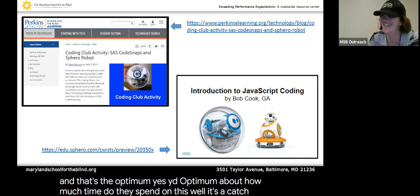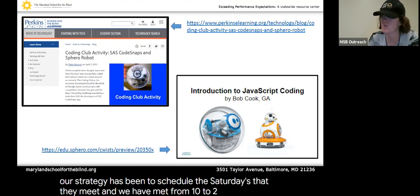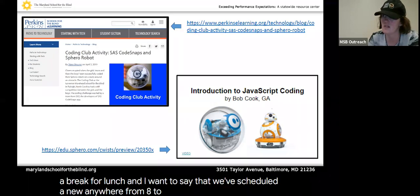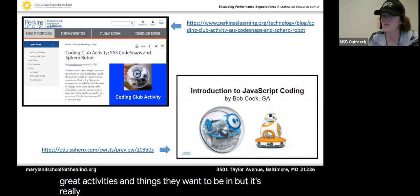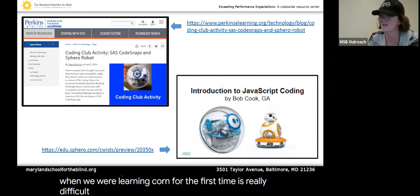That's a catch-22. So our strategy has been to schedule the Saturdays that they meet, and we have met from 10 to 2, which includes a break for lunch. And I want to say that we've scheduled anywhere from 8 to 10 Saturdays. We have asked for those students to be committed to those dates, and we realize that's really difficult for anybody to do, but especially teenagers, because they have all these great activities and things they want to be in. But it's really critical to not miss a practice with 180 Optimum, because missing one practice, particularly this year when we were learning Quorum for the first time, is really difficult. But you're making text-based coding that in the end is a couple pages long.